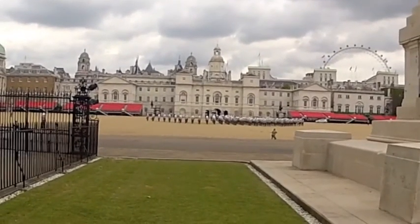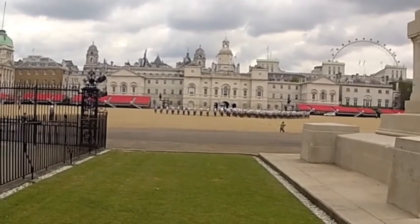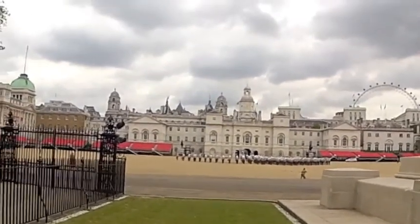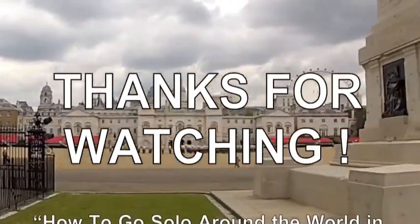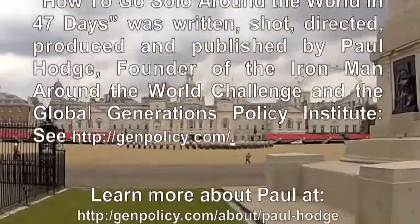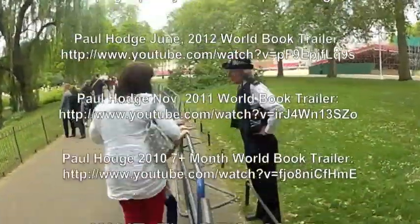The GoPro is great for wide angle. It's difficult for you to see the detail in these shots. You can see the bands practicing up close. So I'm going to be shifting over to another camera and show you these.